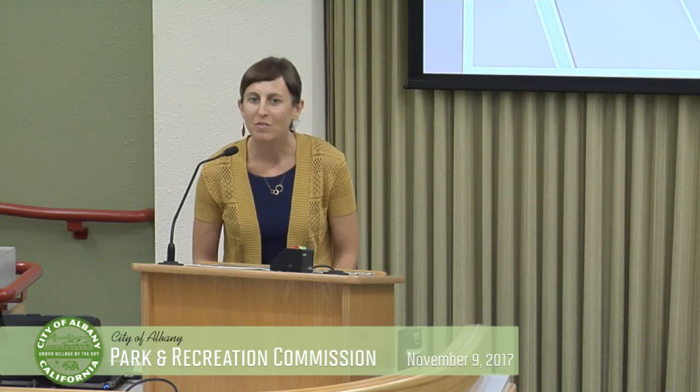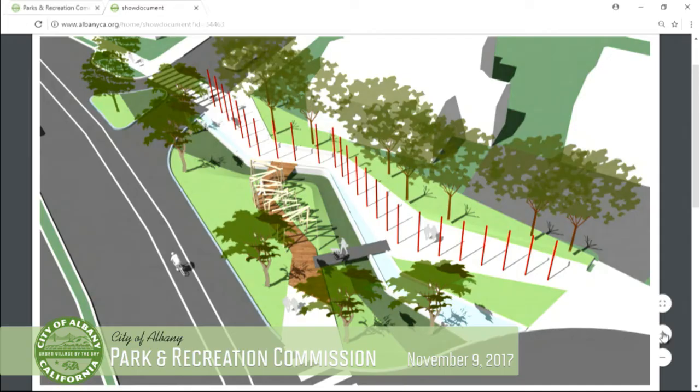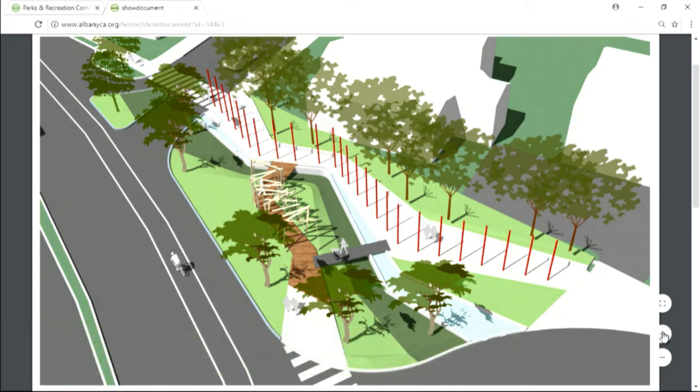Thank you. Good evening, everyone, and thank you for having me here. I work with WRT. We're a landscape architecture and planning firm in San Francisco, and we've been involved with several projects here in Albany. And this large project that we're involved with is the San Pablo Avenue and Buchanan Street pedestrian and safety improvements. And a piece of that project, which we'll be focusing on tonight, is a gateway garden that we're designing right at Buchanan and Madison.